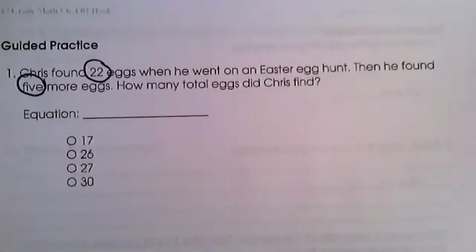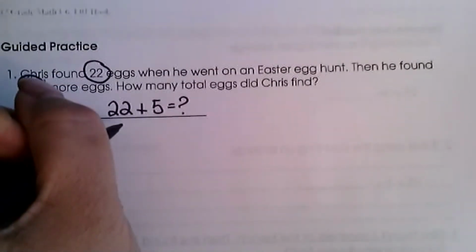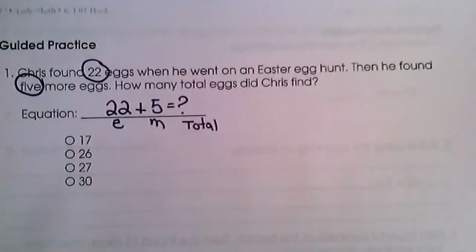We create a plan by writing an equation that matches this situation. Liana, what equation would match this? 22 plus 5 equals question mark. There's something really important missing from this, Liana. This is an equation that tells me numbers, but it doesn't help me understand amounts. When we're talking about a problem, each number represents something. What did 22 represent? So we need to say that. What does 5 represent? 5 represents the more eggs. And the question mark tells us how many eggs he will have in total. It's important when we create our plan that we focus on that.